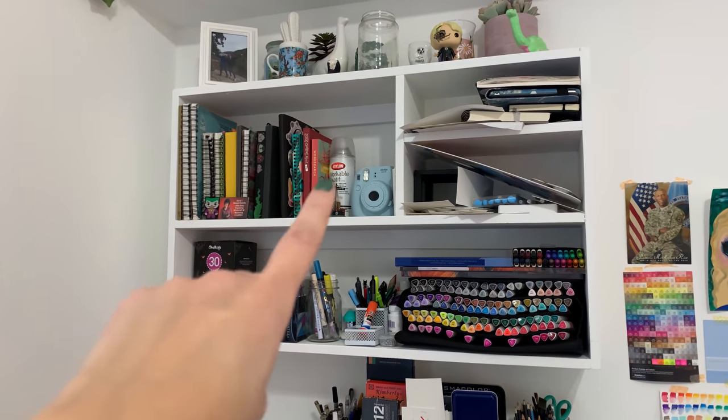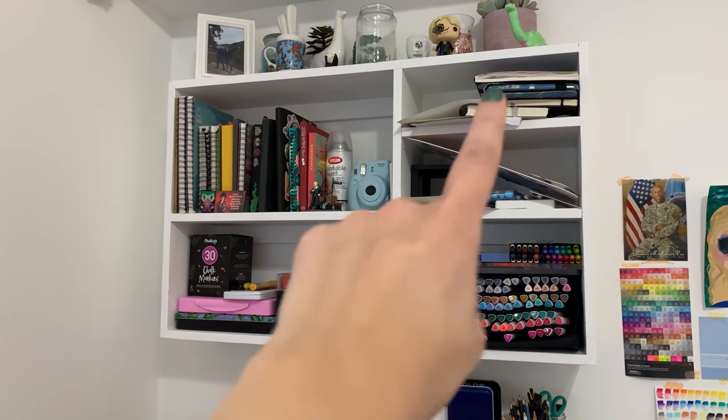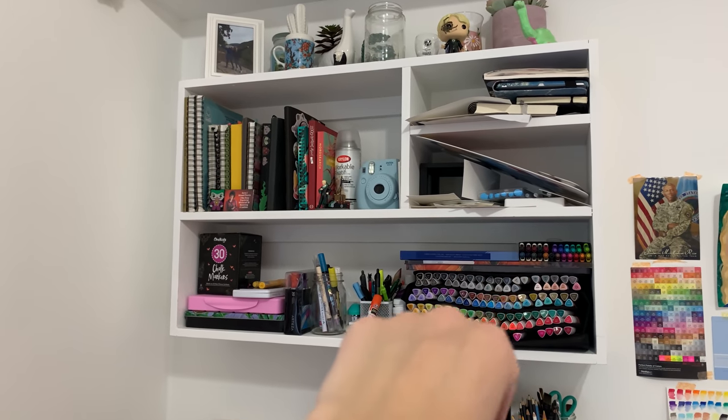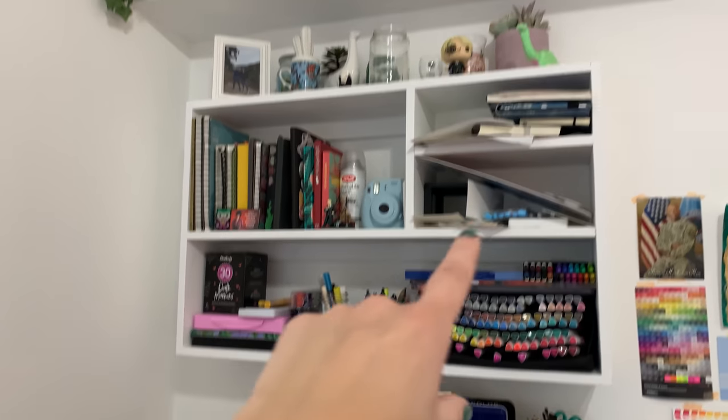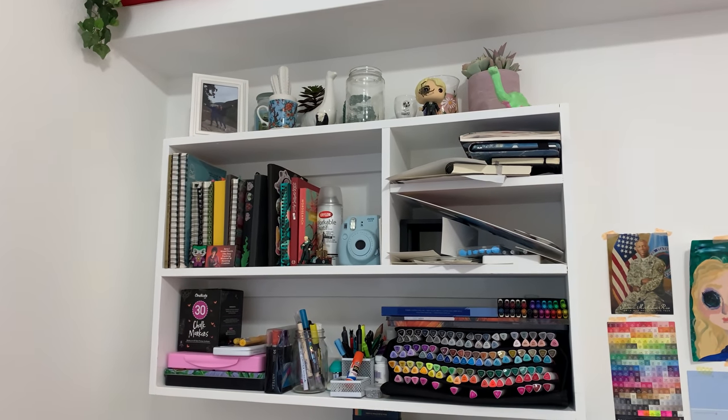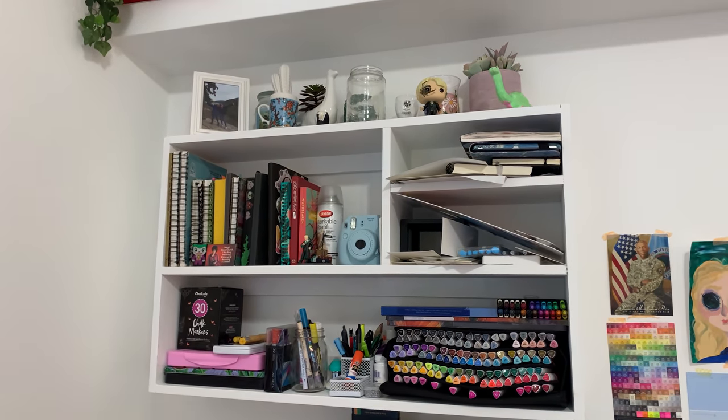These are all used sketchbooks. This is a mess. This is usually current stuff that I'm using, like my current sketchbook, my iPad, my notebook. And this is all painting supplies. And then I have a bunch of trinkets up there that I would love to find a better home, because you can't see any of them and I want to be able to.